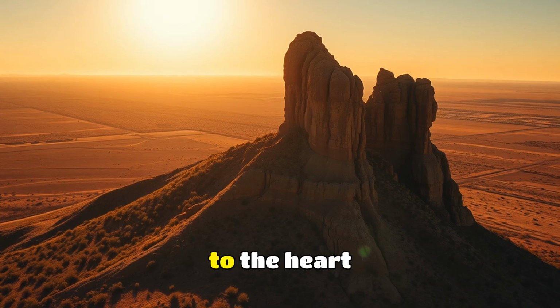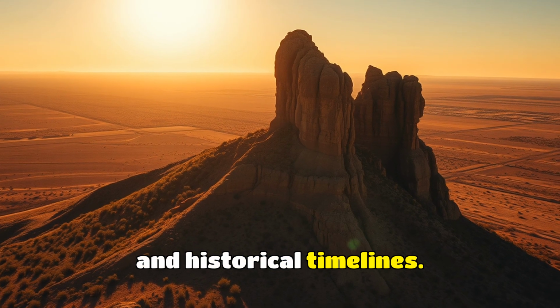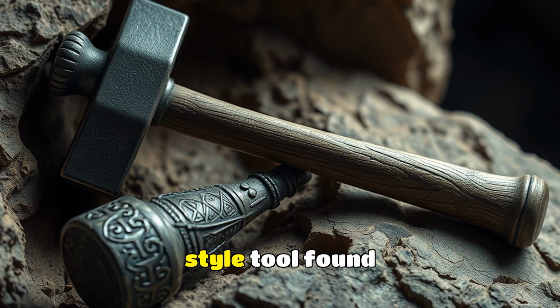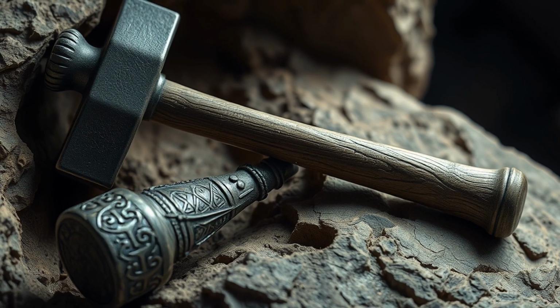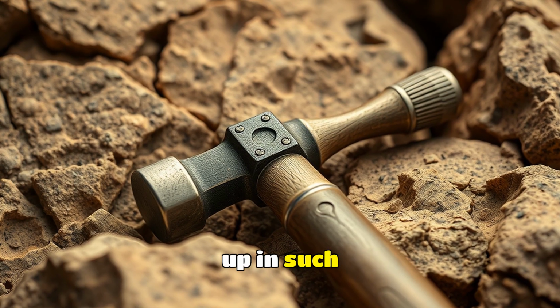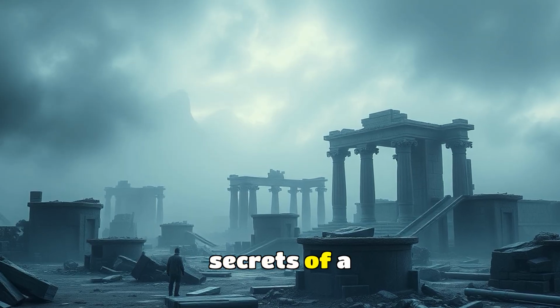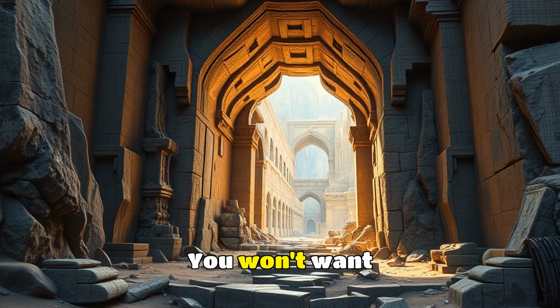Next, we journey to the heart of Texas to a discovery that defies all geological and historical timelines. We will explore the mystery of the London hammer, a 19th century style tool found encased in 100-million-year-old Cretaceous rock. How did a modern hammer end up in such an ancient geological formation? Join us as we uncover the secrets of a lost world where the boundaries of time and technology blur. You won't want to miss it.